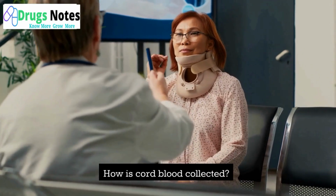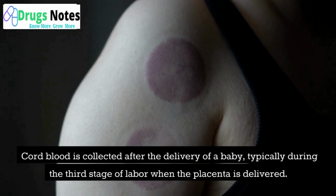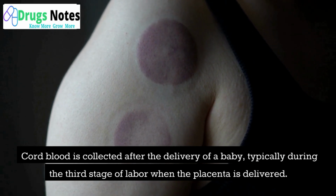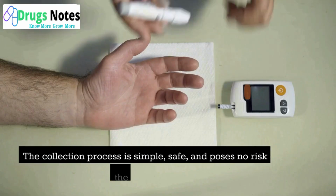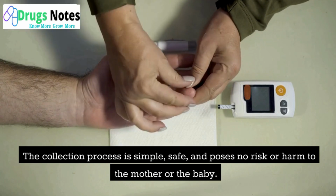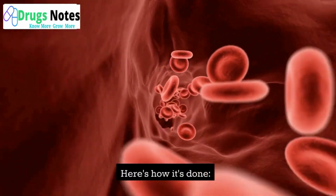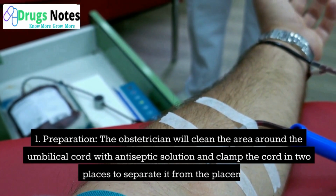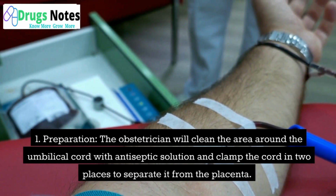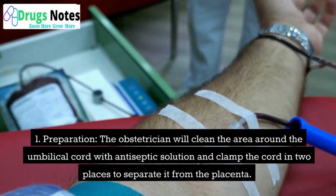How is cord blood collected? Cord blood is collected after the delivery of a baby, typically during the third stage of labor when the placenta is delivered. The collection process is simple, safe, and poses no risk or harm to the mother or the baby. Here is how it's done. Preparation. The obstetrician will clean the area around the umbilical cord with antiseptic solution and clamp the cord in places to separate it from the placenta.